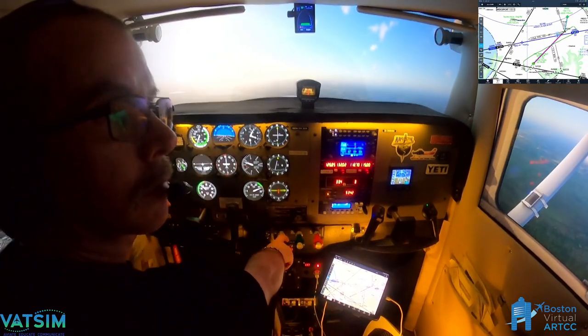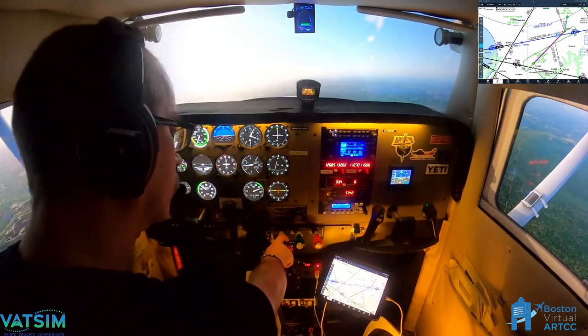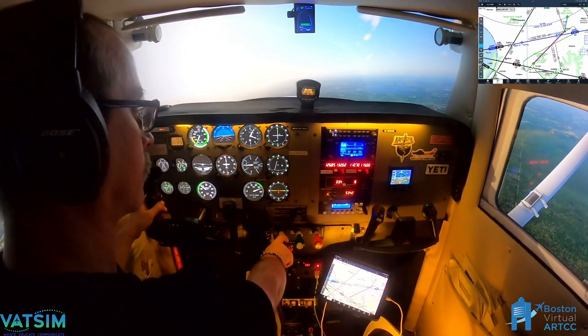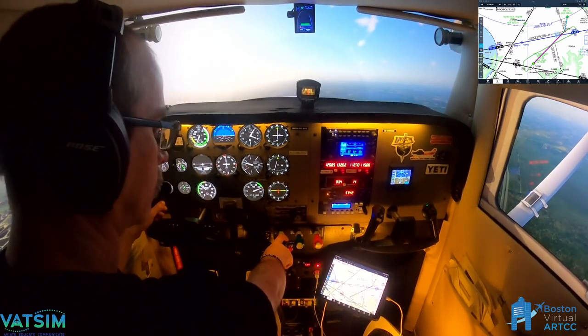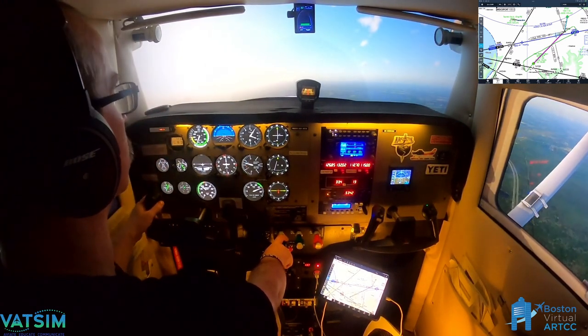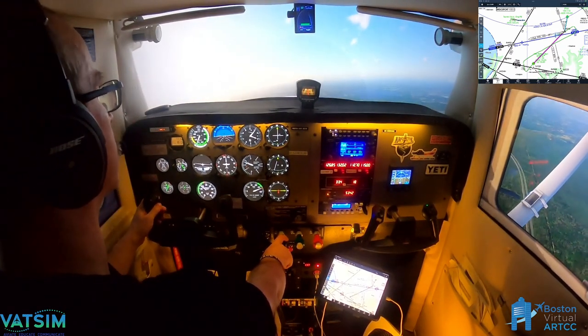November 941 Sierra Echo, Kilo Bravo Delta Lima is in sight. 1 Sierra Echo, enter left base runway 24, wind 180 at 7, runway 24, clear to land. Clear to land, runway 24.